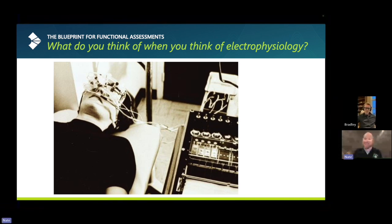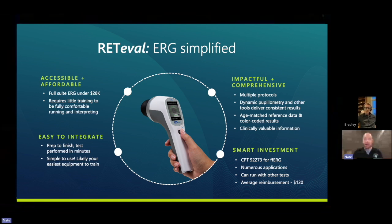Heck, even 10 years ago, it is different because of the technology that we now have handheld. Dr. Grant, any comments on that? How ERG has certainly evolved. What do you remember from school?